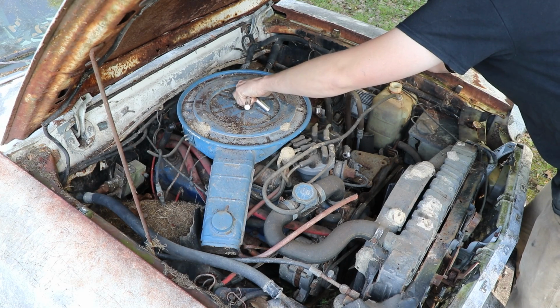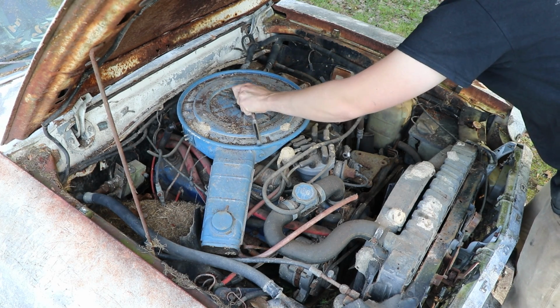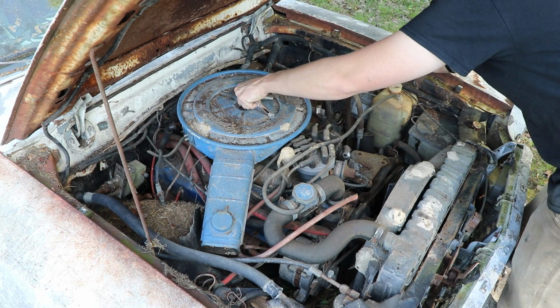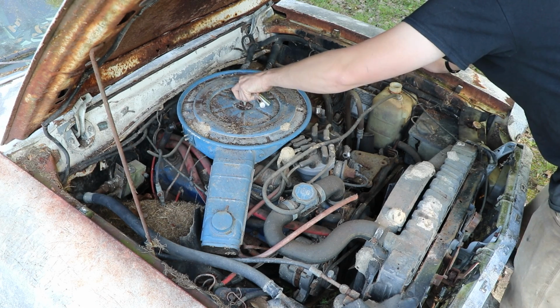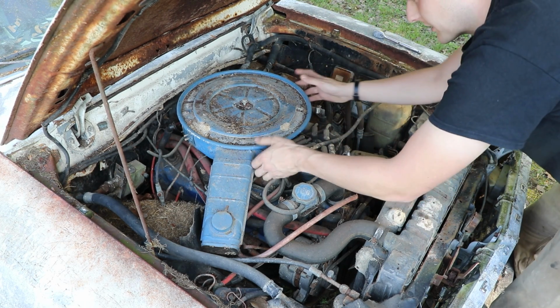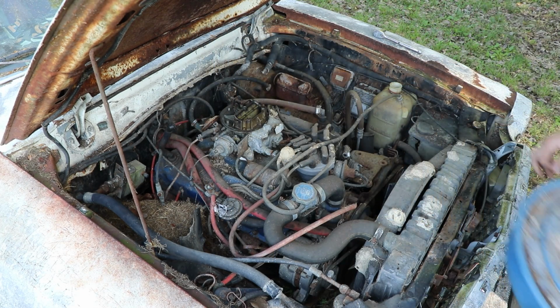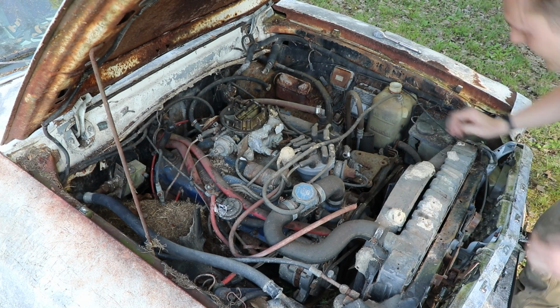We've got what looks like a factory electronic ignition module box, and I know that these Fords are like the Chryslers. They tend to go bad pretty easily, but that's not a big deal. You can always buy them new. So we'll pop the air cleaner off here, see the condition of our carburetor, and that doesn't look that bad.